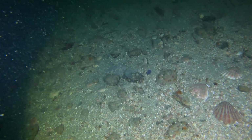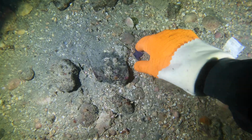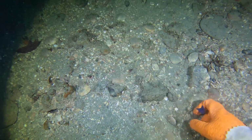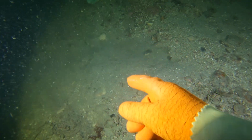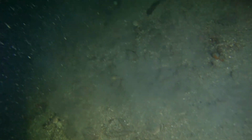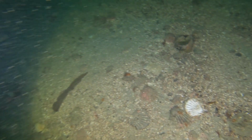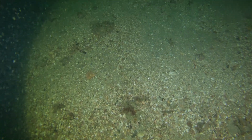Although they're huge, I was expecting a few more. There's other stuff that keeps catching my eye like this. A bit of blue glass. Again, there's something that's been digging here. I'm going to guess it's probably a red mullet by looking at the hole, but he's long gone. Just a trail of sand now, where he quickly swam off.